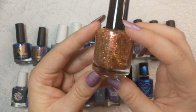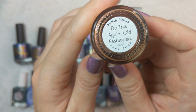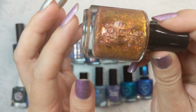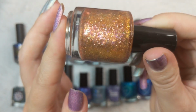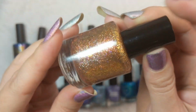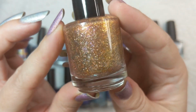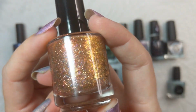The next to last polish is this one from Stella Chroma. This one is Do This Again Old Fashioned. This one is another one from 2020, this time from June. And this is a beautiful flaky topper. I do believe you can get this opaque in a few coats, but it's gorgeous over other colors as well. So this is sort of a sunset in a bottle. It is a flaky balm, as you can see.